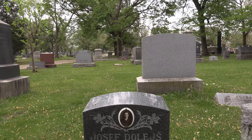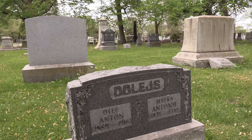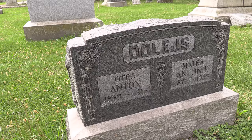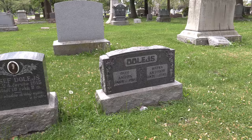You can see here the parents, Anton and Antoni. Matka's mother, Otek's father, and it is interesting to note that he died in 1916, and I will make a presumption, a good one, I'm sure, that he died of heartbreak, maybe a heart attack, the stress of losing his son.